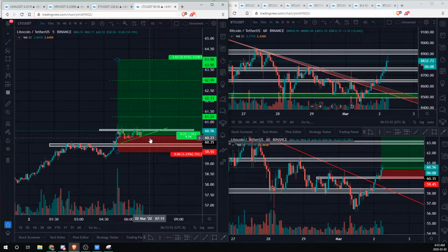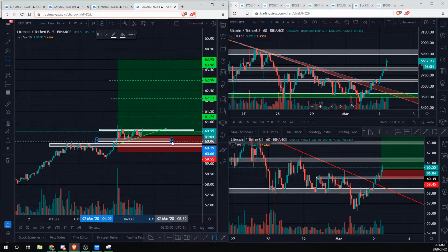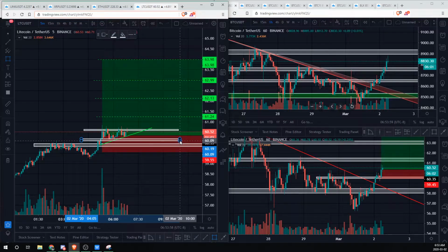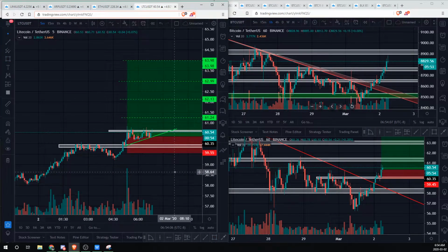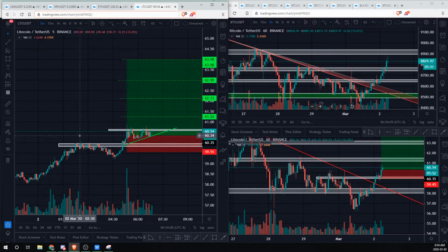If it breaks the ascending support, I'm going to get out. This is the last kind of area that we have to hold before I would say we're not going to be looking to have any real long bias, in my opinion. So we will see how this candle closes here. We're not really up a significant amount here, 0.28, nothing really worth mentioning.